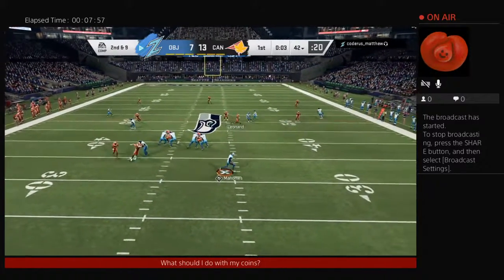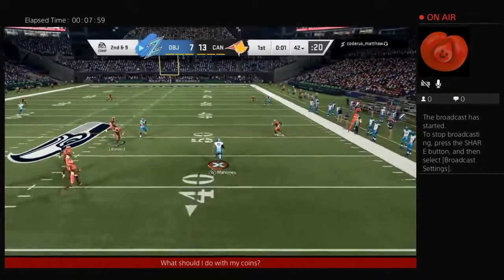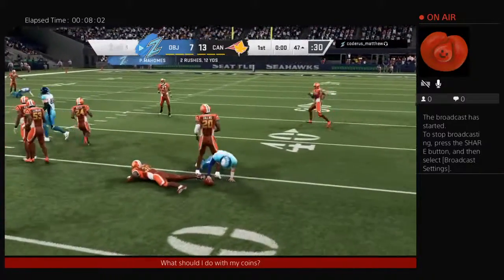Looking to throw again on 2nd down. Mahomes escaping the pressure right. He's going to take off with it.